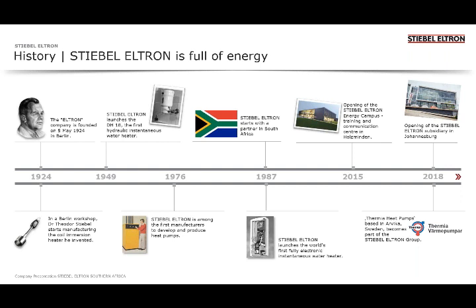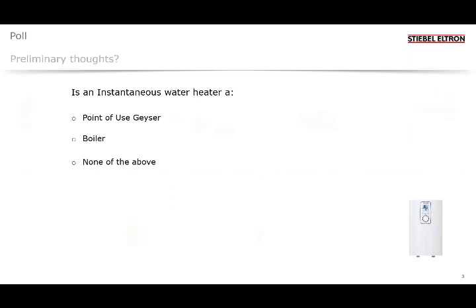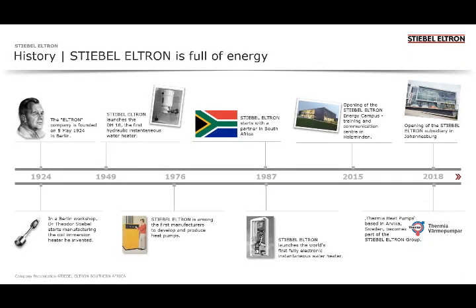In 1949, we started with our first hydraulic instantaneous water heaters, so that's also 70 years plus in the market that we've been busy with instantaneous water heaters. Skipping forward to 1987, Stiebel Eltron got a partner in South Africa, so also more than 30 years. In that same year, Stiebel Eltron launched the electronic instantaneous water heaters. So in 1949 it was hydraulic instantaneous water heaters, and then we went to electronic in 1987. On our side, we opened our offices in 2018 here in South Africa. We took over from the partner, so it's now a subsidiary of the company in the country.